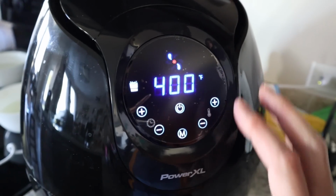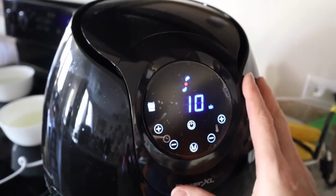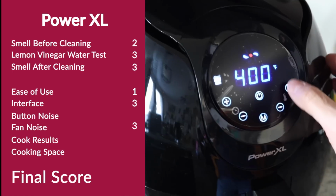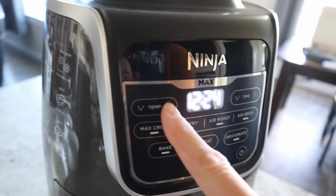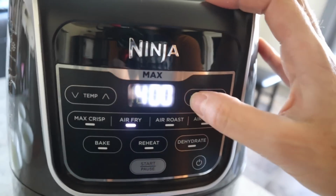The beeps are kind of loud, but not terrible. I'm gonna give you the interface a 3. The fan noise is probably just your average, so a 3. And the beeps, I'm gonna give it a 3 also. For these, I think that this is nice and quiet, so I do like that a lot.